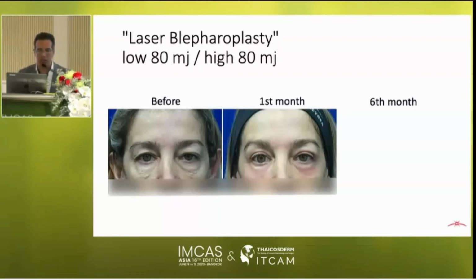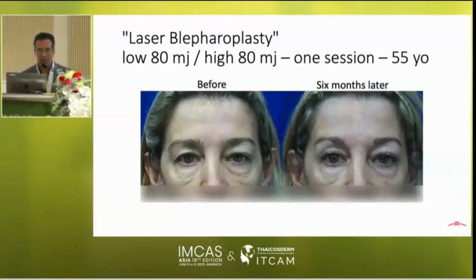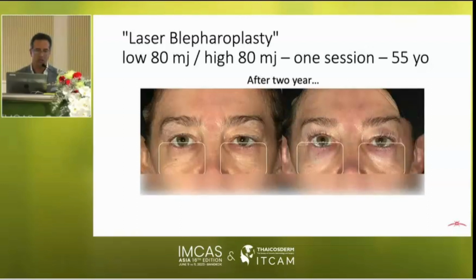I chose a CO2 laser with these parameters in only one session. After a month, she still has swelling, of course, but after 6 months, this is my result. Of course, she still has the fat pad, but look at the quality of the skin, and the same patient in a close view, and again, without the color in the photo to measure well the result. And the best part is the patient is still with me, still my patient, and after a year, she still has some improvement in the area, and after 2 years, she still has some improvement in the area too.